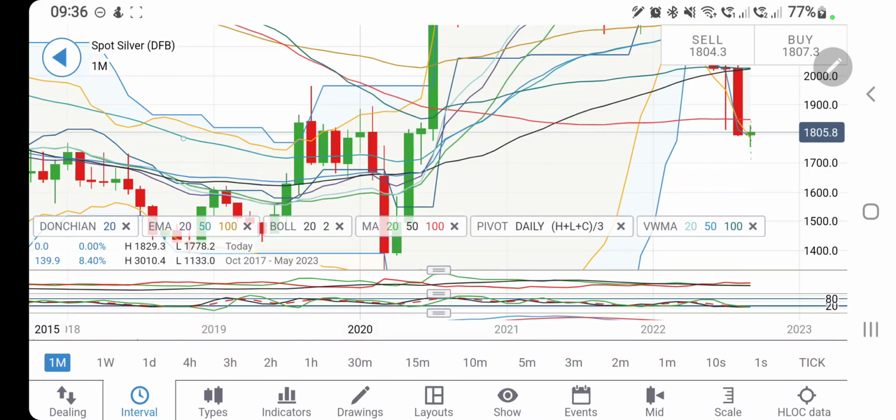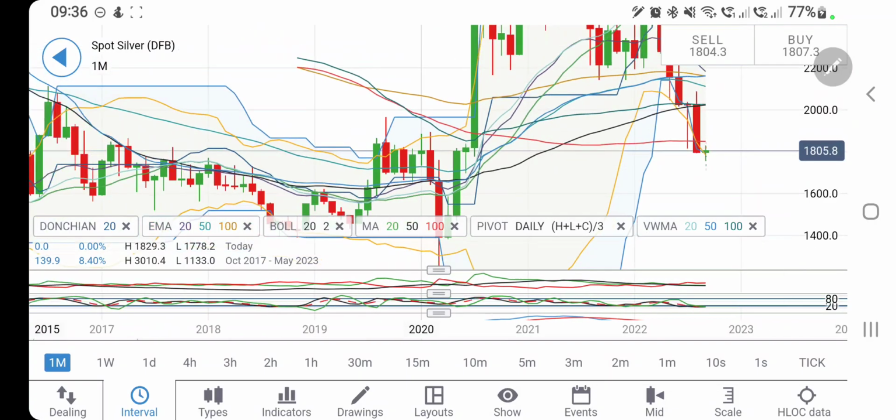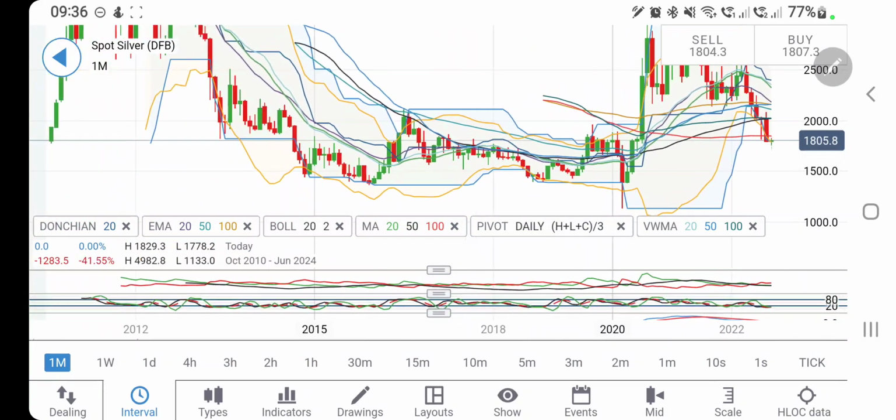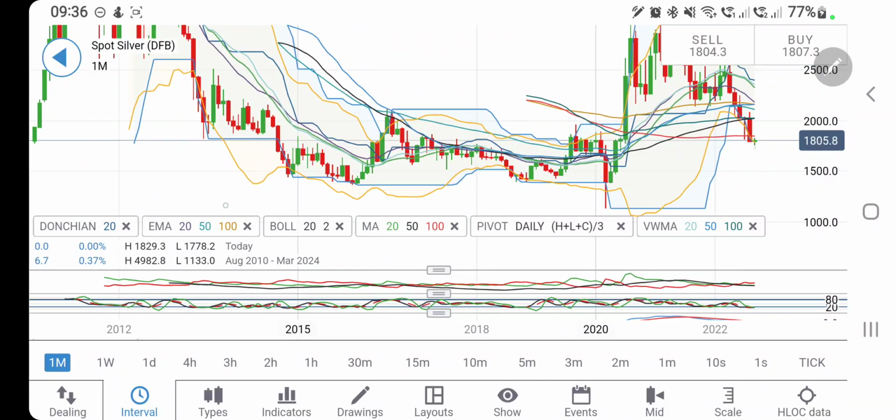Now coming back to the monthly chart. Interestingly, silver is now trading below the 100 months moving average. 100 months means 10 years moving average. So silver is trading extremely bearish. Now look at the monthly candle here, and you can find silver trading in this zone since here. You will find that 1600, 1700 are the levels in which silver has consolidated for long.